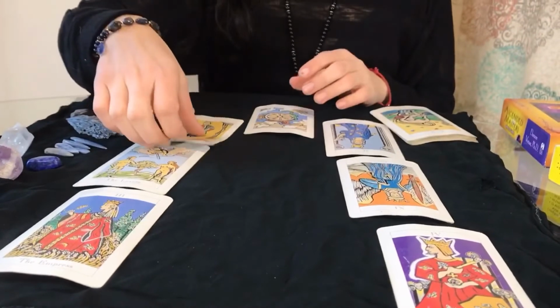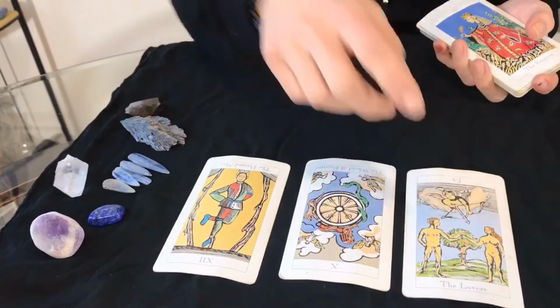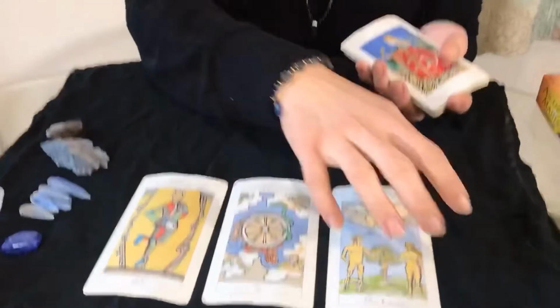If you're asking more detailed questions, for example, a calendar spread, which is 13 cards, 12 of them can be used for each month of the year, and the last one for an overall view of the person's year. We can also do very simple spreads, such as the 3-card spread, which looks like this, and it would basically be past, present, and future. Or if you're asking a simple yes or no question, it would be whether it's yes or no, why, and what's going to happen with the overall question.